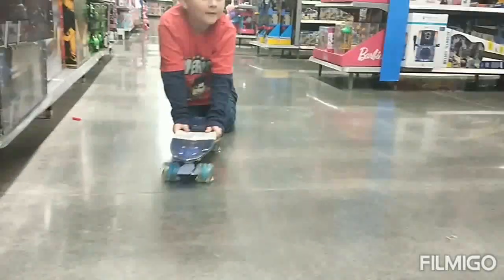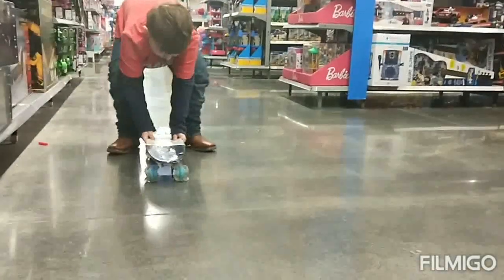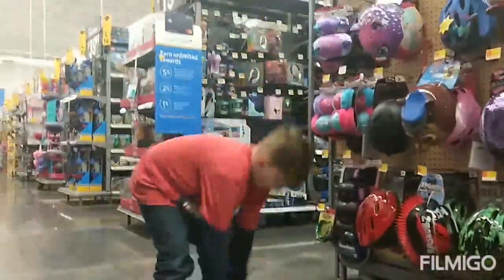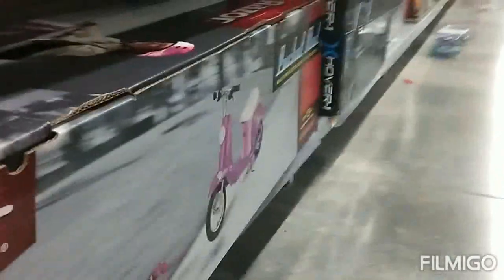Roll it to me. We can roll it back and forth. Okay, guess what? Play that game. Go ahead. I'll catch it. Be careful, you don't have any pads on, or no helmet. Or no handles, like a scooter has. Or no scooter. Look at this, I want this so bad for $7. There's a big scooter there.